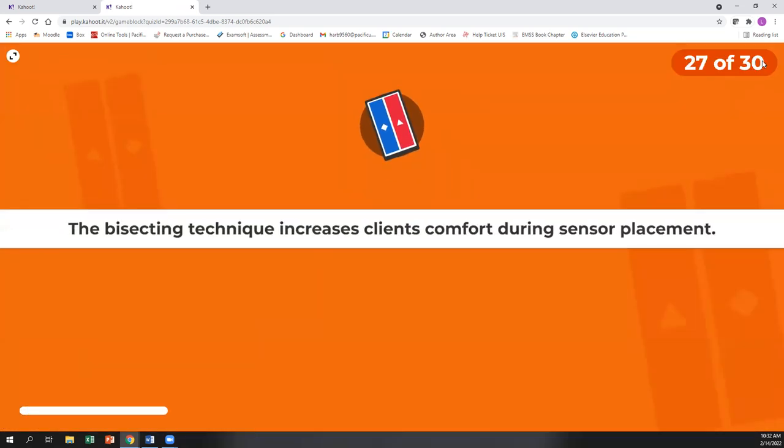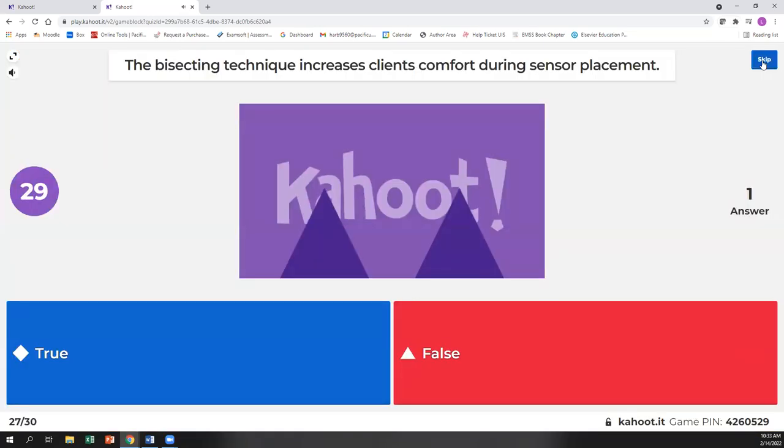Okay. The bisecting technique increases clients' comfort during sensor placement.